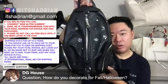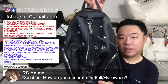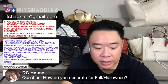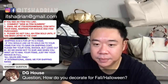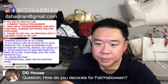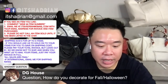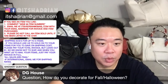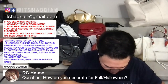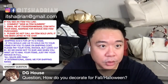So here's our backpack, Rebecca Minkoff. So cute. This is what the bottom looks like. It doesn't have any feet, but such a good style. And then the straps are adjustable right there. So this is our black Rebecca Minkoff leather backpack with star, moon, and eyes studs. And this one is $120. And that is number 25. And this one is in like new condition as well. And yes, okay, 26 is up next. But this is so cute.